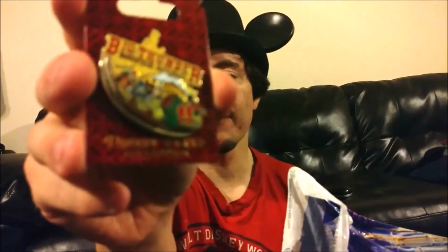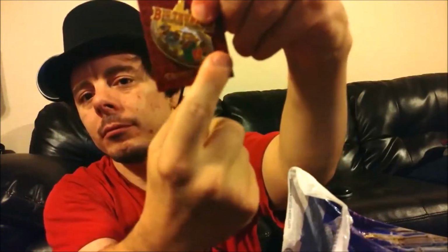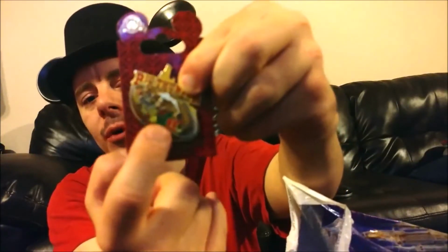Ooh, this is the one for Big Thunder Mountain Railroad. This is the favorite Magic Kingdom ride for my entire family. That's me, my wife, Izzy, and Sean. And we're pretty sure it would have been Gabriel's if he was able to make it to the parks as well. So, here's the Big Thunder Mountain Railroad one. And if you look at the bottom, you can see the railroad. If I can hold this steady, see if you can see this. The actual train itself does move. Love the motion ones.